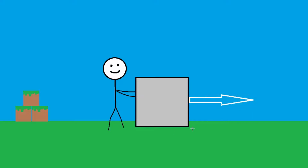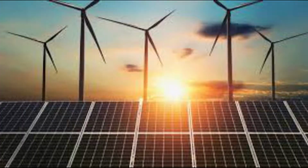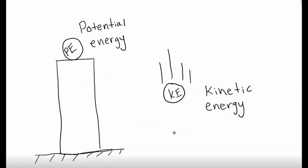Energy is the ability to do work. Work is how much strength you have to use to move something a certain distance. Whether you're kicking a ball or running a race, you are using energy. Energy comes in many different forms. Some of these include electrical, light, sound, potential, and kinetic.